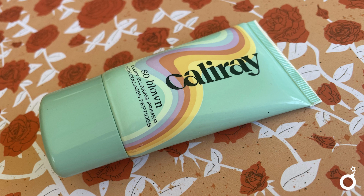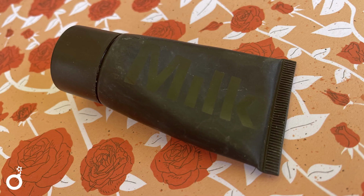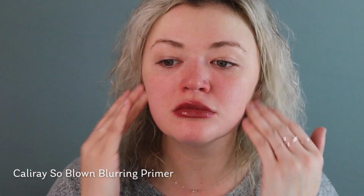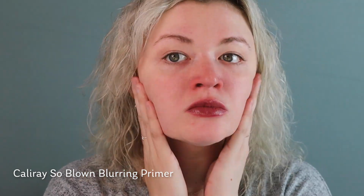For primer, I've recently been pretty into this Caliray blurring primer. It's not what I expected it to be. It's kind of like this milk primer. It's very similar, but this one I find is a little more hydrating, but they're really similar. Both of these are very good for oil control and for minimizing pores. So I would recommend either one of these if you're interested in a pore filling primer.